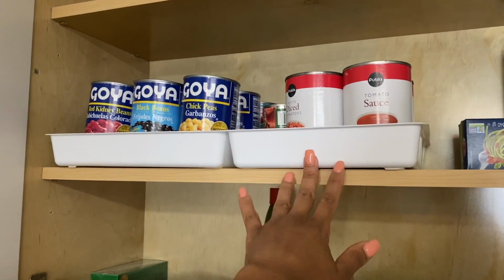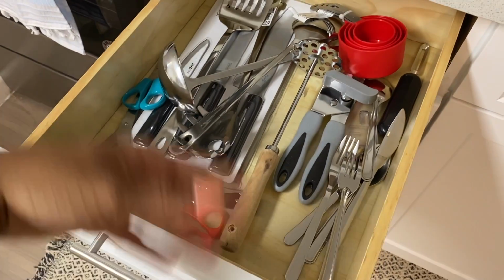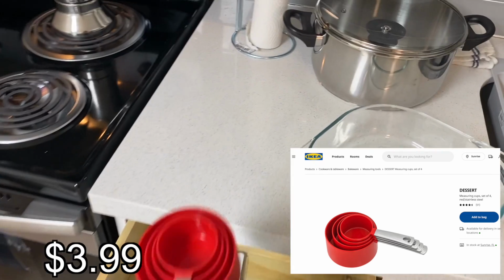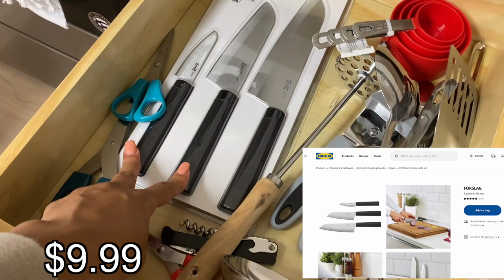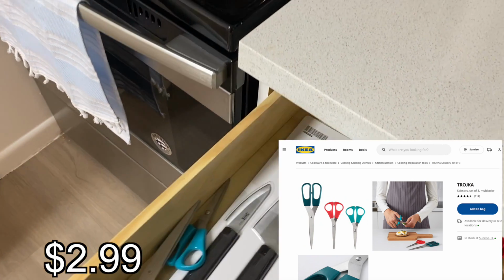I don't know, for now it was $2.99, so I was not gonna go back to return $2.99. Look at these drawers, look at that. I don't have a divider. Well, since we're here, this set like that came together. Some measuring cups is very important, and then the set of knives, because we have to have good knives. I cook a lot. I love cooking. The set of scissors, it was like 3 scissors for like $3.99.